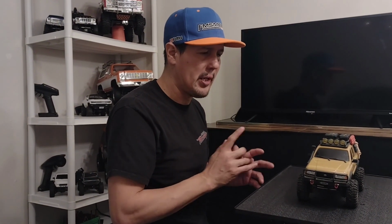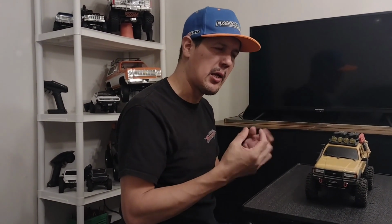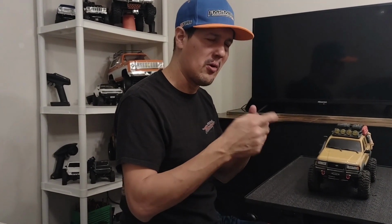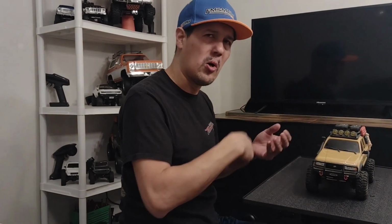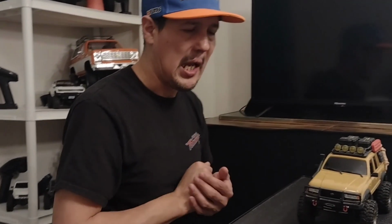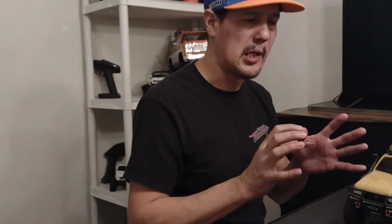I did strip the transmission a little bit in the beginning because it's all plastic, and with the height, the two-speed kind of messed up the plastic. So once we removed all the plastic stuff from the gearing and from the differentials, I haven't had a single issue with this guy. So this is one of my first FCX version trucks, and I really like it, and it's really cool. So that's that.